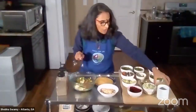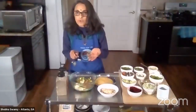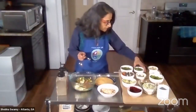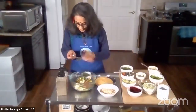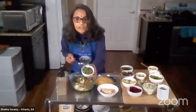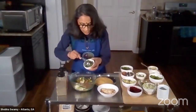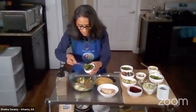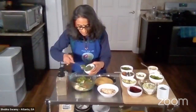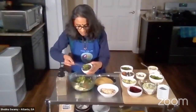And then all of this has antioxidant properties, anti-inflammatory as well as antioxidants. So they're really good for health. And then I have chopped cilantro ready here. I'm going to add a good 1/4 cup of this. About 4 tablespoons makes 1/4 cup. There you go. I have them chopped and ready.